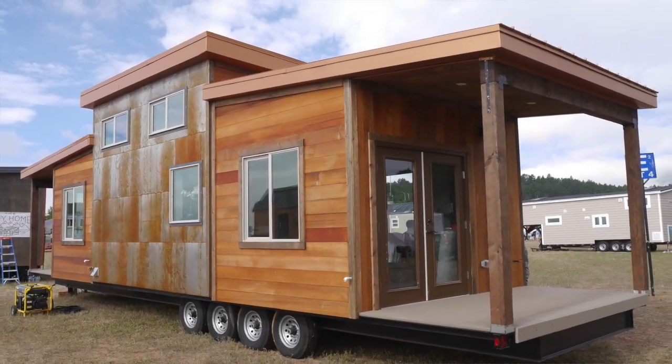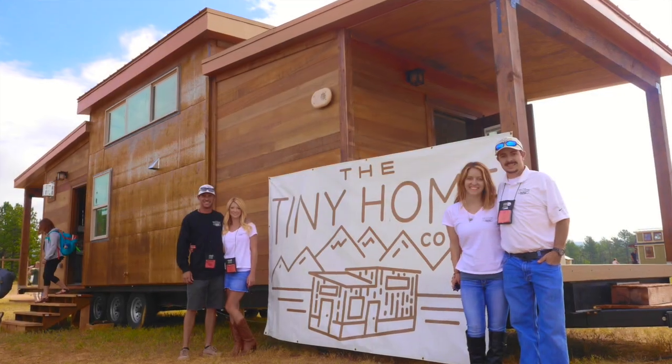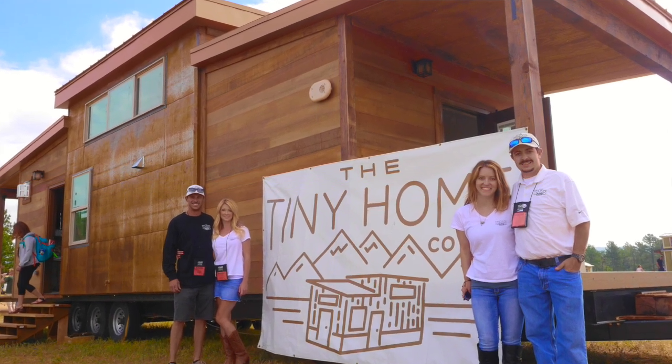Hey, what's up? I'm Deke from Relaxshacks.com. Tiny House Jamboree 2016, Colorado Springs, with one of the more attention-grabbing houses of the whole festival. Here with Greg from thetinyhousecompany.com. Hello, everybody. Here we are. We're looking at our model, the Mountain Tarot. We can walk into this one.